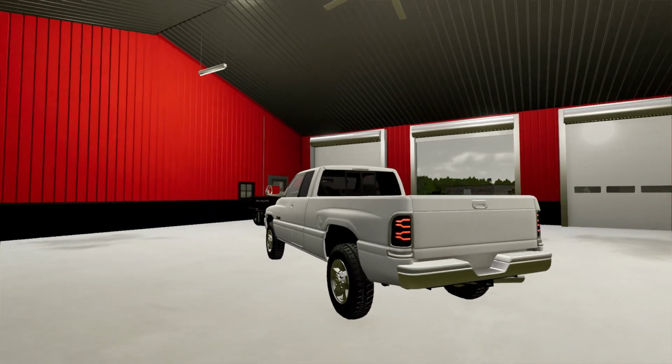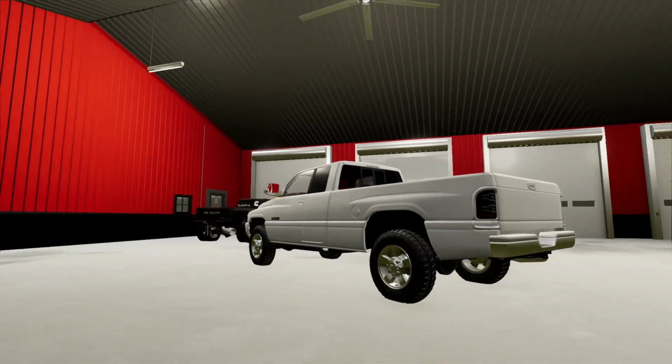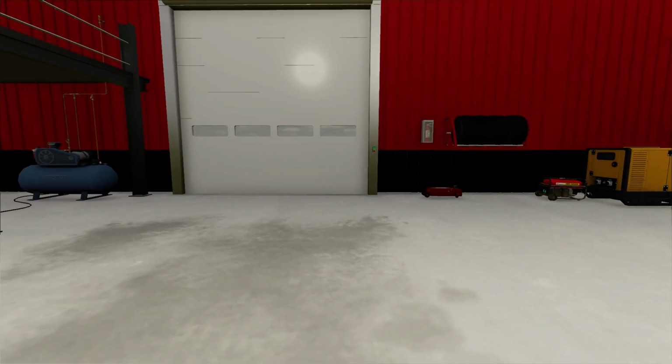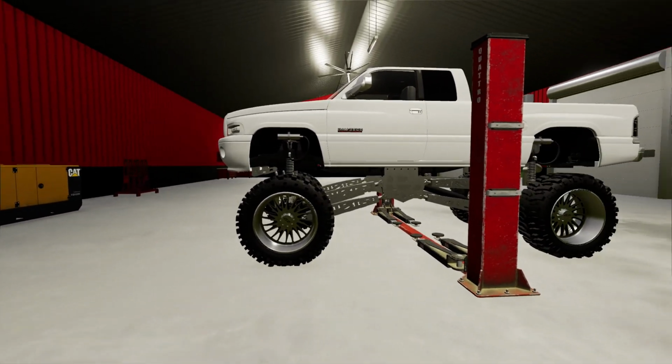Let's check out the tail lights. Oh, yeah. Look at that. That looks so amazing. Anyways, I'm going to wait for the guys to get here, and we are going to install this lift.